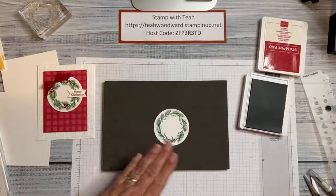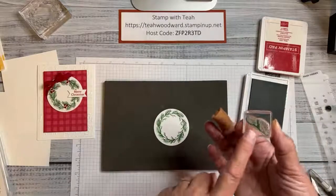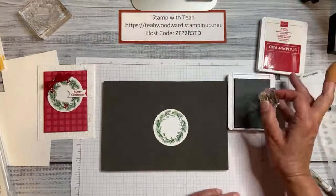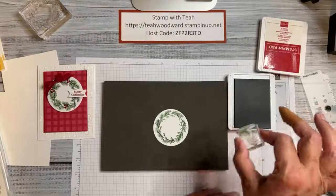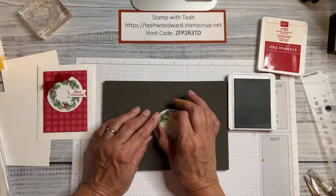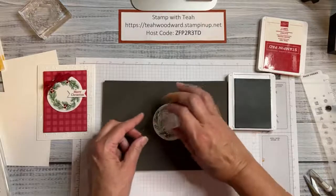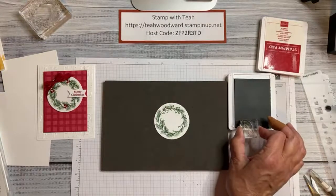Okay, so now we have our branches all the way around the outside. Now I want to add a couple to the inside, and how I am going to do that is I'm going to clean this off using my chamois. I'm going to dry it off using my grid paper, and then I am going to ink up the big fir branch. And I'm not going to do the little one. And then I'm just going to come in here and stamp that right over those inner branches. And I'm just going to keep repeating that. Being real careful.